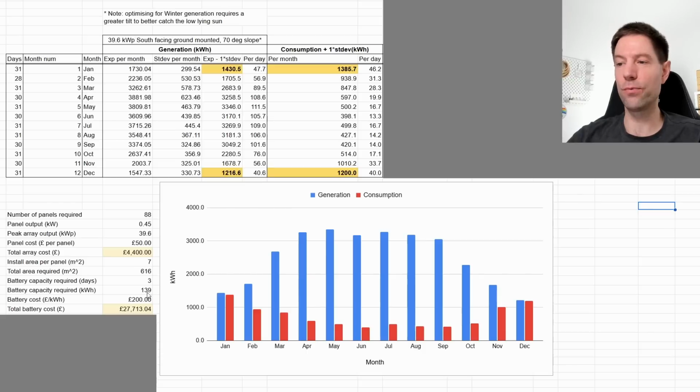So you could reduce the amount of battery capacity that you need. So say only 2 days or 1 day. So let's drop that to 2 days worth. That drops it a fair bit down to £18,400. But in order to counter that, you would probably need more solar panels. So you'd probably need to bump this up a fair bit more to make sure that you could generate a little bit more on those dull days and hopefully last you through a little bit further.